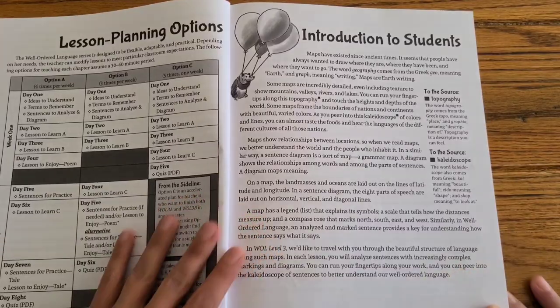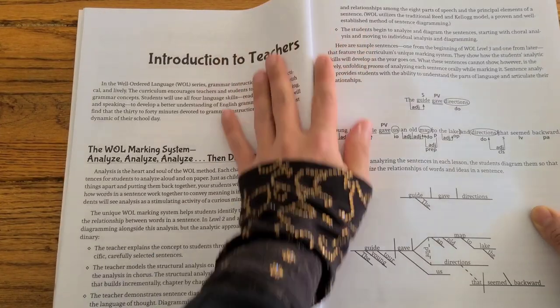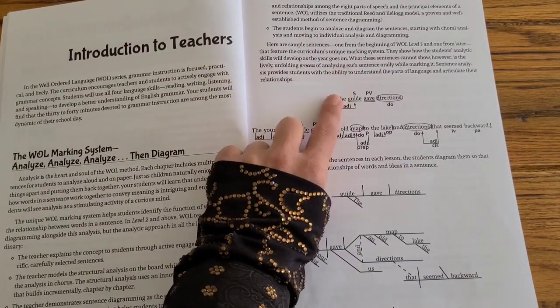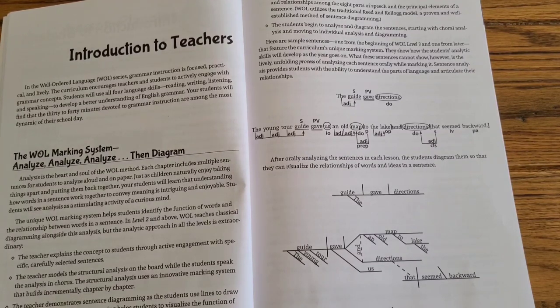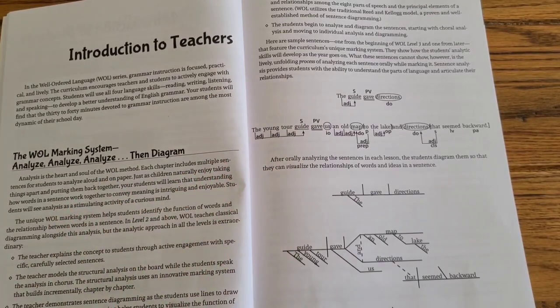Here is the introduction to the students, and then we have an introduction to the teachers. You have the Well-Ordered Language marking system: analyze, analyze, analyze, then diagram. And over here are some sample sentences, one from the beginning of Well-Ordered Language Level 3 and one from later, that feature its marking system. They show how the students' analytic skills will develop as the year goes on. And so what these sentences cannot show, however, is the unfolding process of analyzing each sentence orally while marking it.